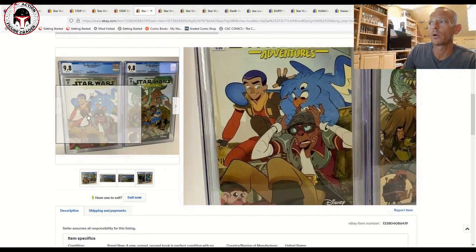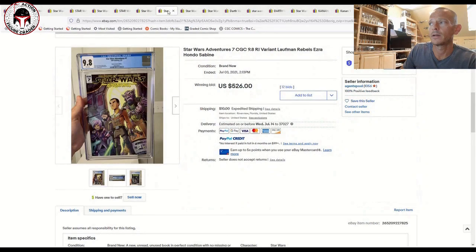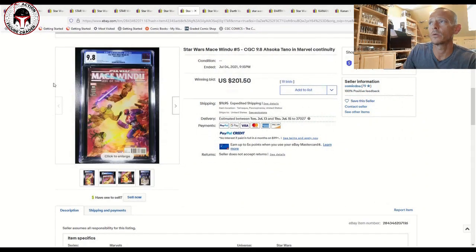Or you can go for this one right here. This is the standard issue of that same comic. And so that just gives you a couple of data points there.